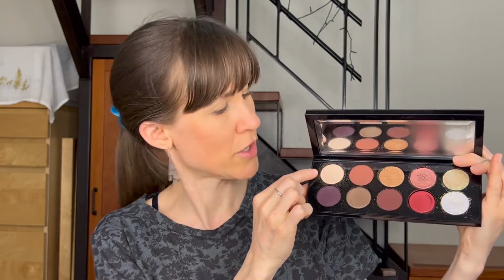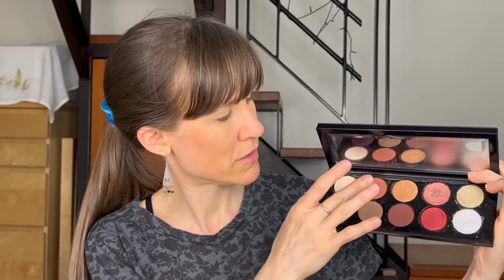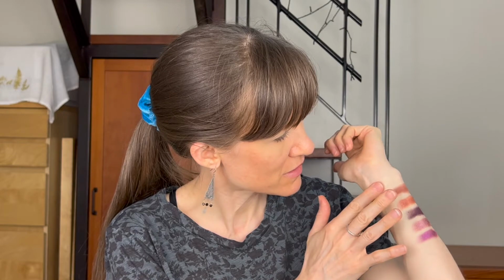So now I'm going to swatch the same shades from the Mothership palettes that I already have, and we'll see how they compare. So this first one is the Skin Show Divine Glow. And the second one is Entrapment. And I'm actually going to just skip this one for now and go to Extreme Aubergine. Man, these feel so nice. I think they feel the same so far. Let's see how they swatch.